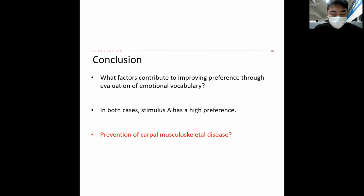Future research will require an investigation into what factors influenced preference, and if identified, it can prevent musculoskeletal disease.